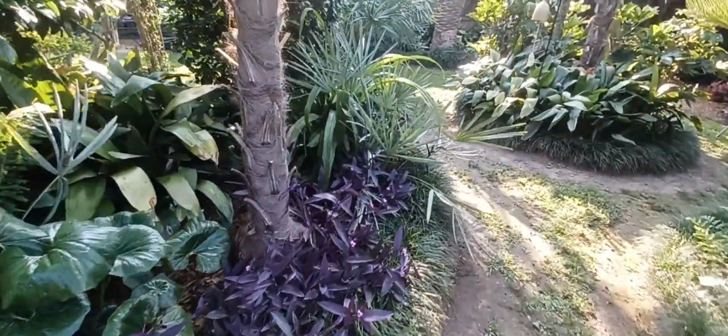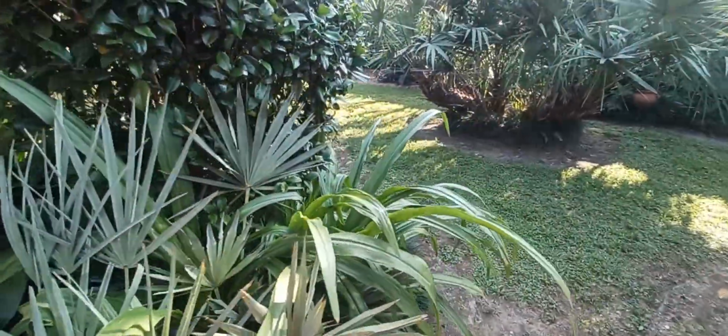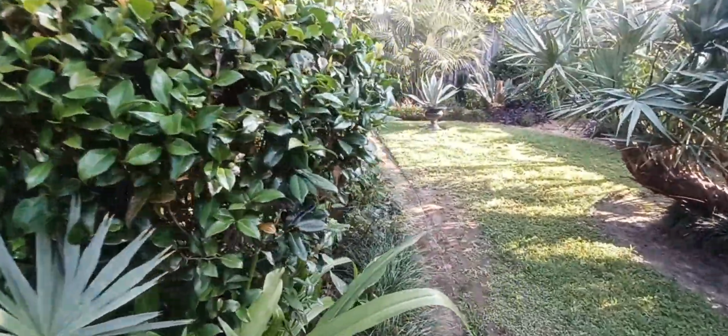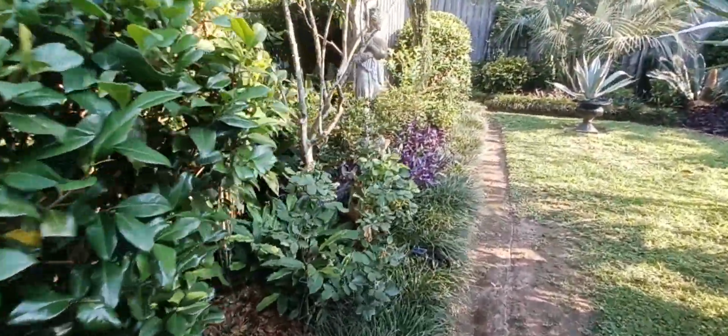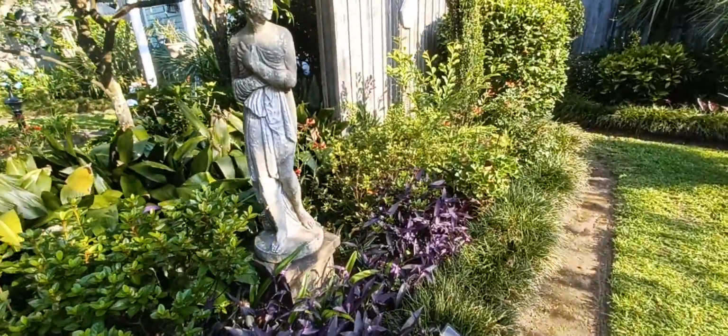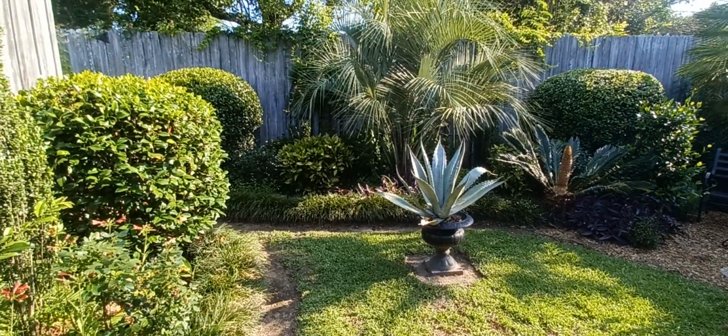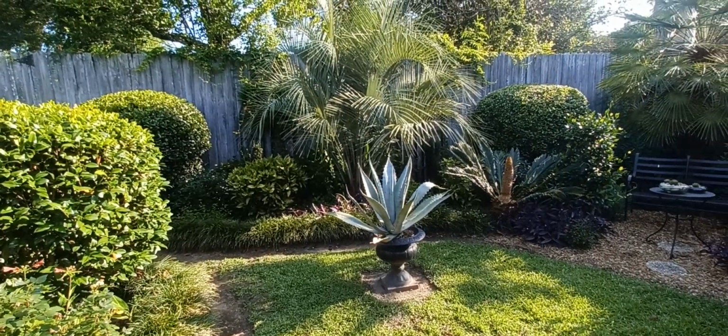Back here, I haven't really done much. You really don't have to do an awful lot in an established garden. You just sort of tweak it here and there. There's a lot of bugs out this morning. You can kind of see them glistening in the sun.